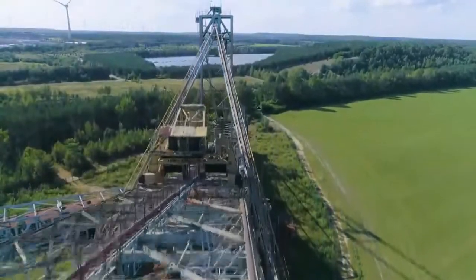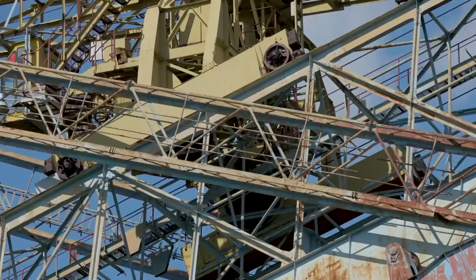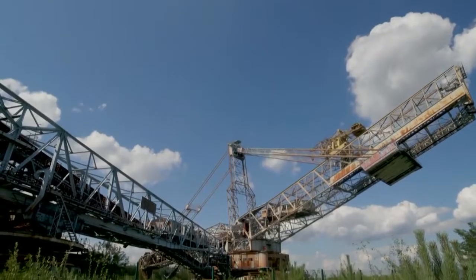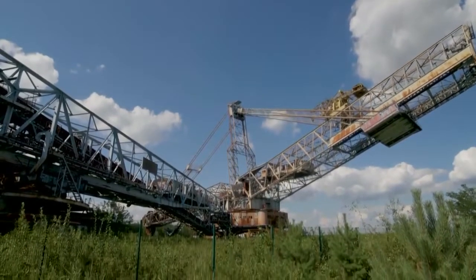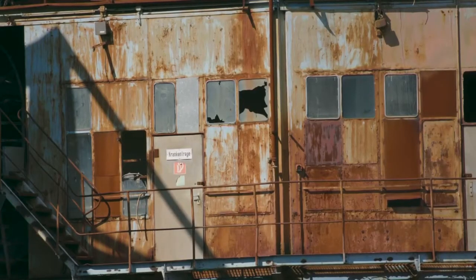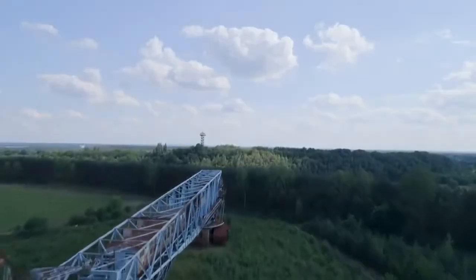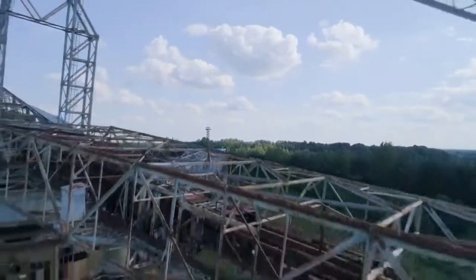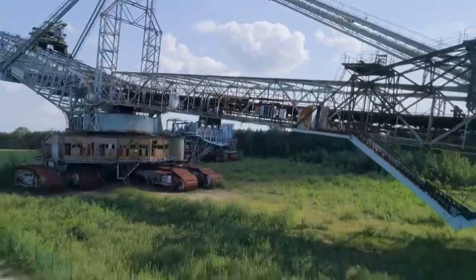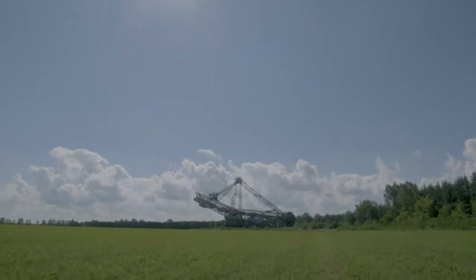For decades, Bagger 258 successfully mines coal across eastern Germany. And even after German unification in 1990, it's still used to fuel the country's energy needs until 2002. Then, it simply runs out of things to dig, so operation is halted and the machine is abandoned. Today, Bagger 258 is rusting away in a remote and empty field. And in more ways than one, it's left an indelible mark on the landscape.